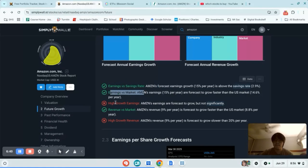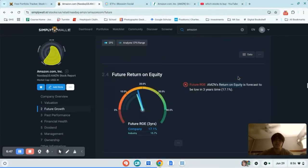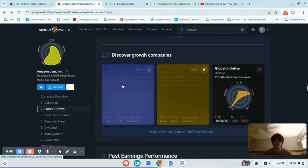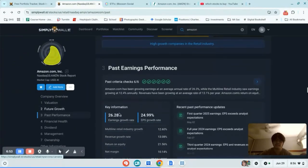So it's beating the earnings in the market. But high growth rate, it's not growing at a forecast significantly. It's showing us all its metrics in an easy to understand way. All this future return on equity. You don't have to understand any of this because it explains it to us really well and simple.